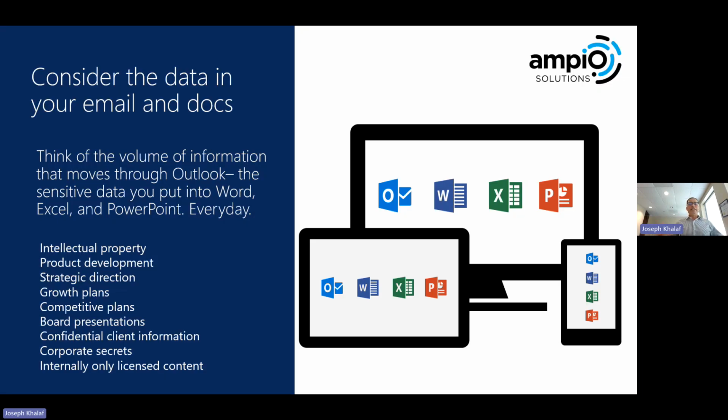So data. Consider the data that you are putting out there on your devices, and think of the volume of the information that you're putting out there. And then you start thinking about, how do I protect it using Intune, right? It's one thing to protect the device. Let's say it's stolen, I can wipe it. Great. Lock it, fine. But the issue also is that device is hosting my data. My data is my corporate data, my intellectual property is sitting on this device. And how do I use Intune to ensure that that data is protected regardless of what happens to the device, stolen, whatever, right?